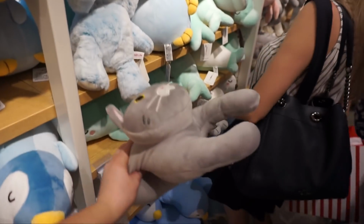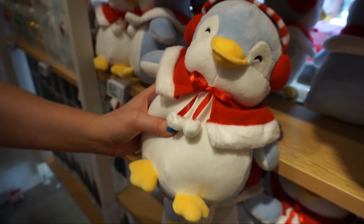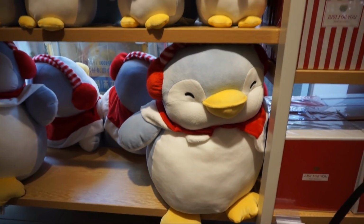Cute. Kat is getting this one because it reminds her of a cat. Baby. Look how happy it is. So cute. It's a giant one. Look at it. Oh my God, they're so cute.